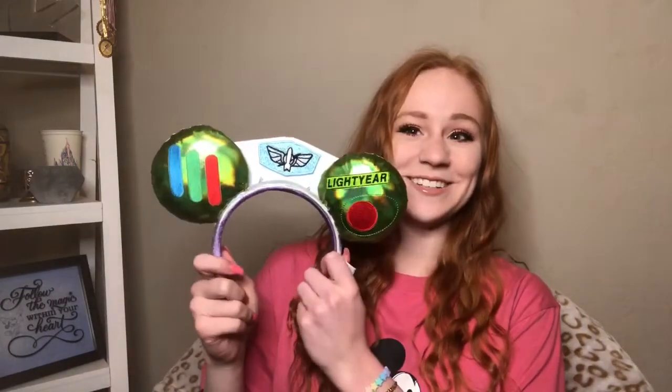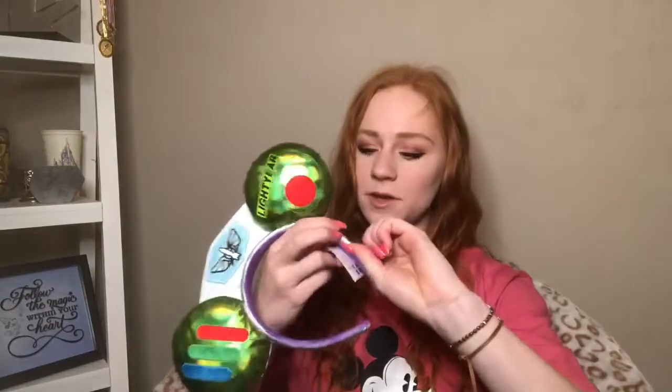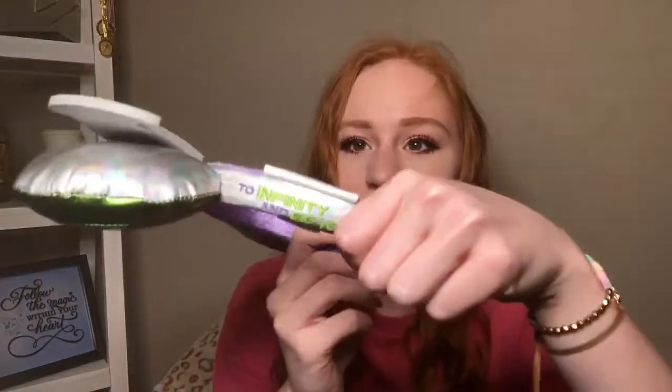But I just love the little Toy Story aliens. Toy Story is one of my absolute favorites. So these are really cute. I love them. Speaking of Toy Story, I also have the Buzz Lightyear ears that they released a little while ago that have his little wingspan on the back. These are also super cute. Oh, they say something. I've never noticed this. To infinity and beyond.